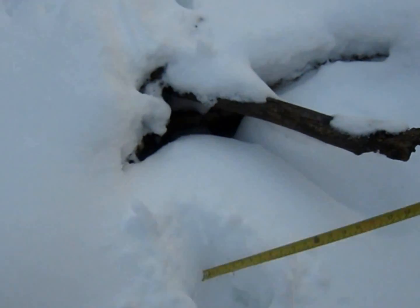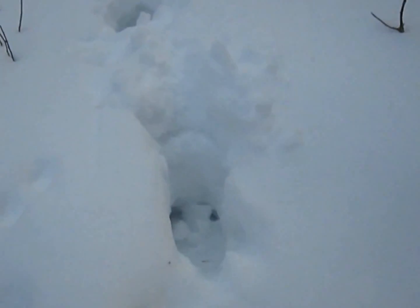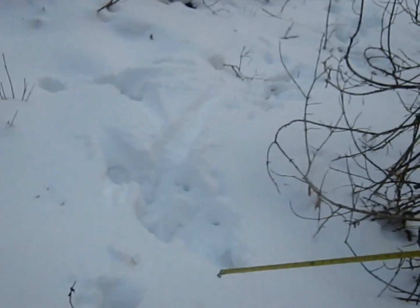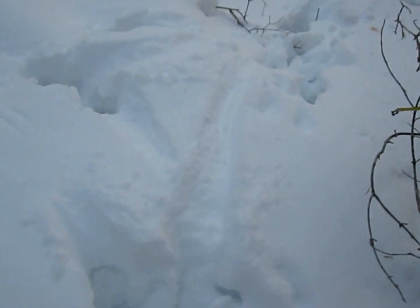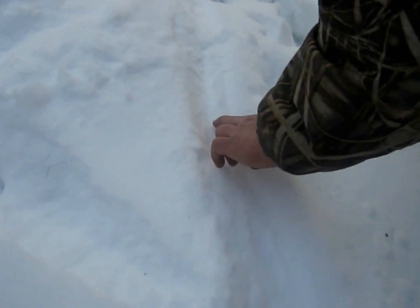Now, I don't know what does that, but... Holy crap. Look, it slid again. Oh, that hurt. Look right there. It did another slide. I don't know, dude. There's a hair on the slide, too.